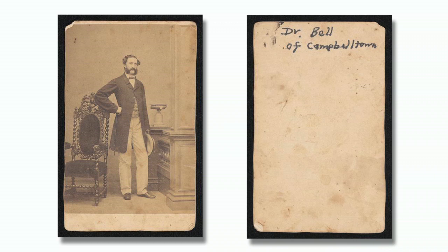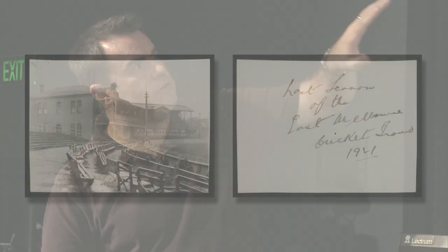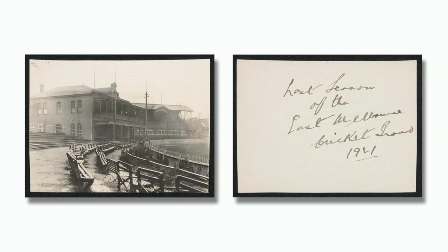Here's a photograph of Dr. Bell of Campbelltown. So how do we know it's Dr. Bell? Well, it's written on the back. But this is an example of how thoroughly we document this image. A photograph is more than just the image itself. It's the sum total of all its parts. So there's information on the back that's pertinent to this photograph as well. And also the photographic process of the time and the technology of the time. These are all clues that give us an understanding or a story about the photograph. So we try and include as much as we can, and we try and be as accurate as we can with this digitisation. Another example, this time we've got another hand annotation on the back and a date.